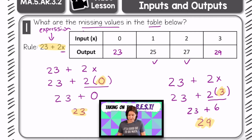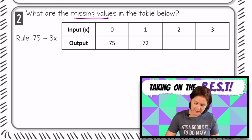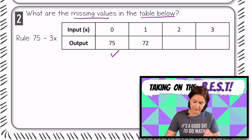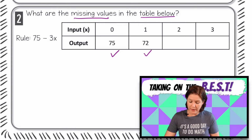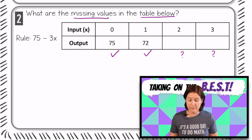So we accomplished the task. We filled in the missing values of the table using the expression. So go ahead and make sure you have this copied for number 1, and then join me for number 2. Number 2, what are the missing values in the table below? So they've given us that if you plug in 0, you'll get 75 as an output. If you plug in 1 for x, your output will be 72. And we have to figure out what are the outputs for the last 2 spaces.